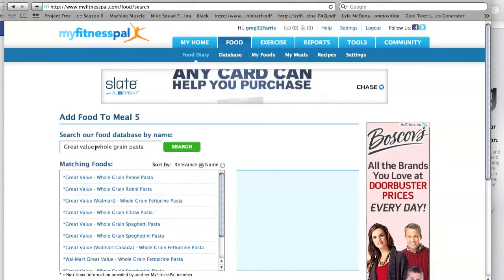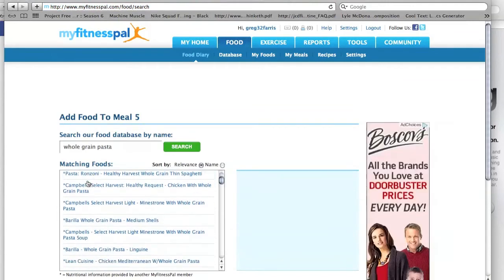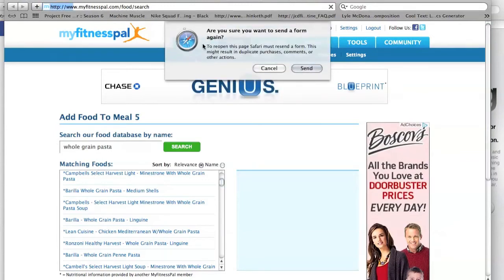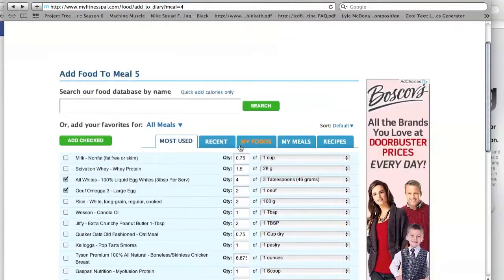Instead of just typing in whole grain pasta, it probably will just give me a variety of things. So if you're looking for the exact item that you have, it's better to type in the brand name and then the food, at least as far as I can tell using this website.